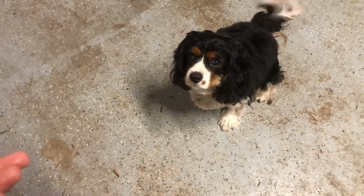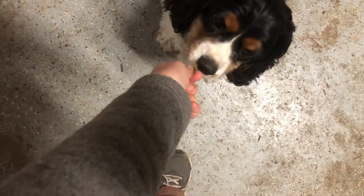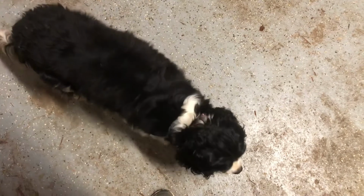Good boy. I was rewarding him also for continuing to look up at me for a while. It's the same treat. There you go. Continuing to look up at me, because you don't want a dog who tries and goes for a treat, you say leave it, they look up at you, and then they try all over again. You want a dog to learn that once you said leave it, they should continue to not go for the thing.